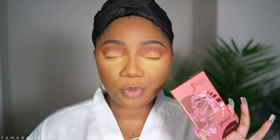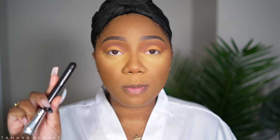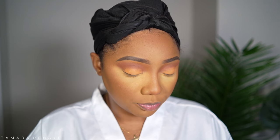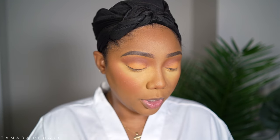It's time for blush. This is also from Juvia's Place. This is Volume 1, and I'm going to go in with this orange color right here. It is so gorgeous, so beautiful. I'm going in with another Japanese brush. This is 717, and I'm just going to pat it onto my cheeks. You gotta give a little smile to get the apples popping.